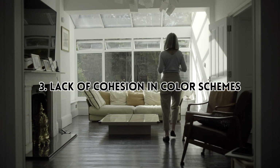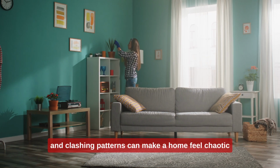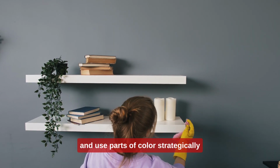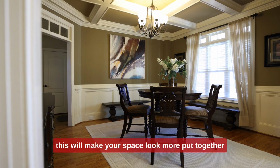3. Lack of cohesion in color schemes. Random colors and clashing patterns can make a home feel chaotic and unrefined. Stick to a cohesive color palette, even if it's neutral, and use pops of color strategically. This will make your space look more put together and stylish.